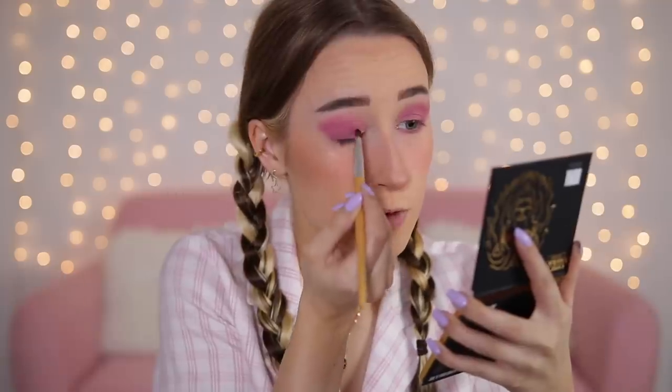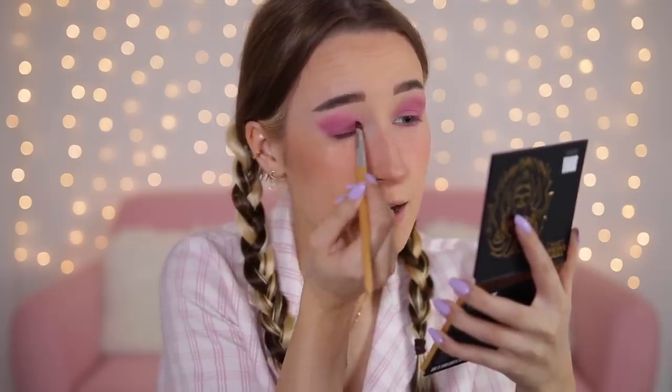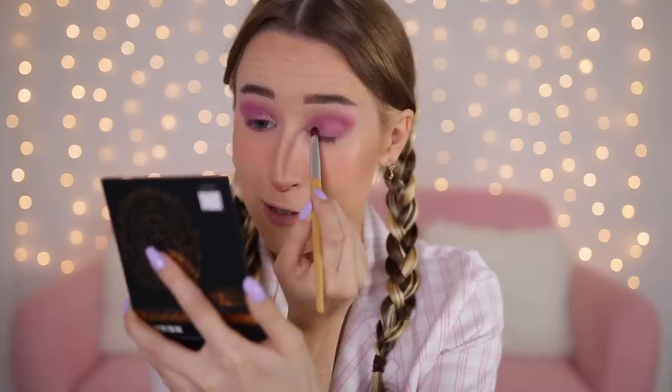So I think I'm gonna take this, and put that in the corners a bit. A little bit in the corner there and just swipe it out so it gradually spreads outwards. Same again on the other side. I don't know if this is a good idea. I don't really know what I'm doing. And then I'm just gonna add it into my inner corners as well. I know I probably haven't done the best job.